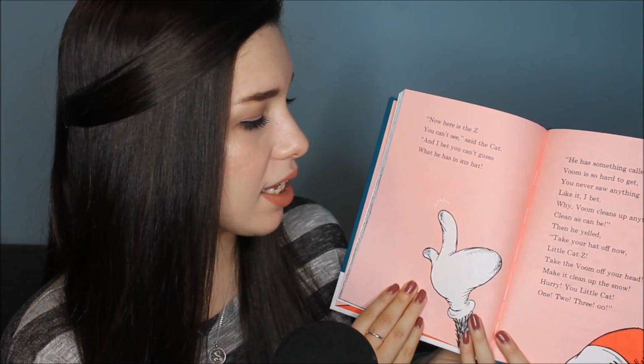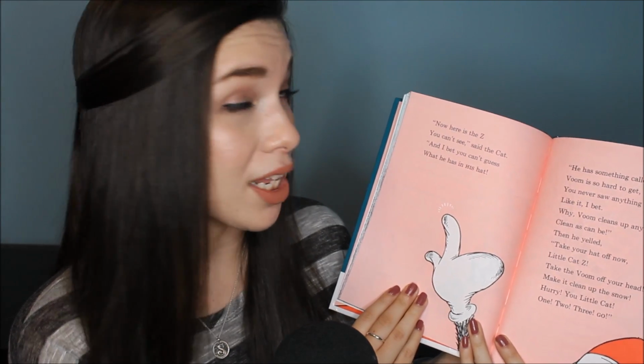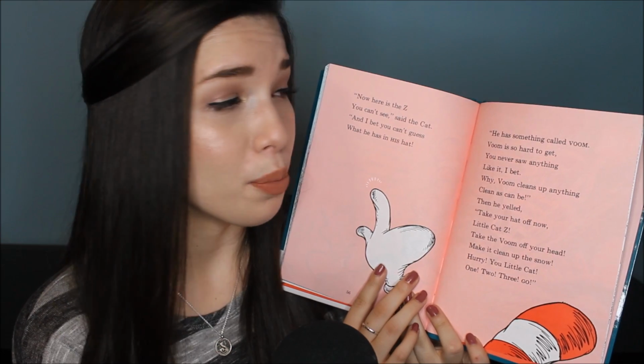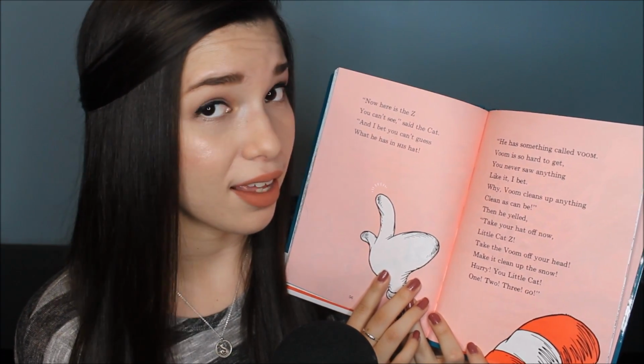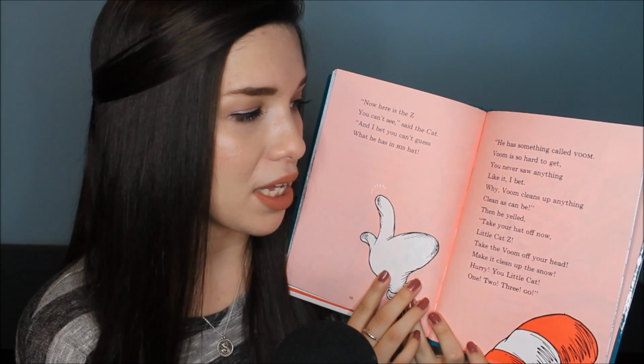Now here is the Z. You can't see, said the cat, and I bet you can't guess what he has in his hat. He has something called Voom. Voom is so hard to get. You never saw anything like it, I bet. Why, Voom cleans up anything clean as can be.